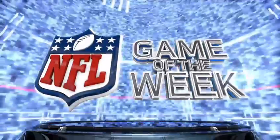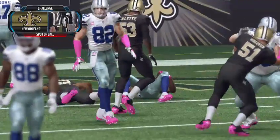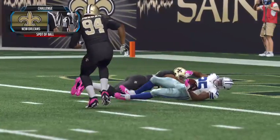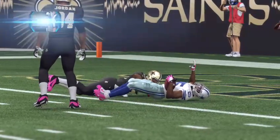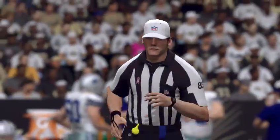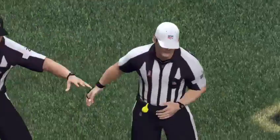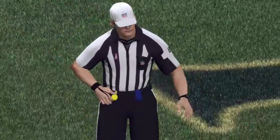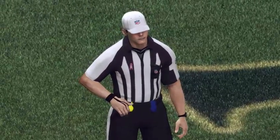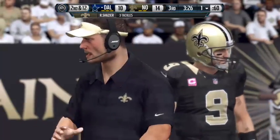As New Orleans wants to challenge that play. How is that not a safety? Look at that. It's clearly a safety right there by Ryan Shazier. And that's why New Orleans is challenging the call. And here comes the referee right out to call the play. Can he give the Saints the safety? After review of the play, the ruling on the field stands. It stands! And that charges the Saints with a timeout.